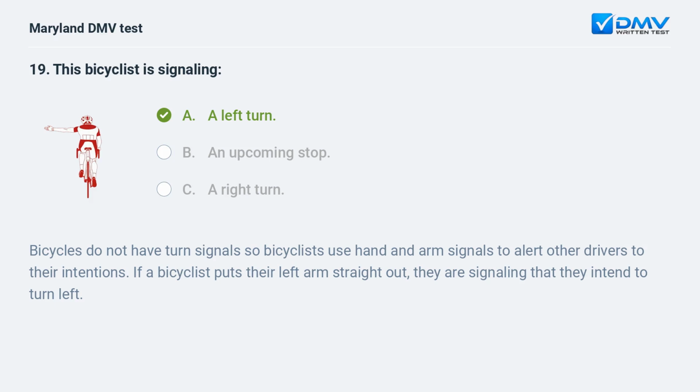Bicycles do not have turn signals, so bicyclists use hand and arm signals to alert other drivers to their intentions. If a bicyclist puts their left arm straight out, they are signaling that they intend to turn left.